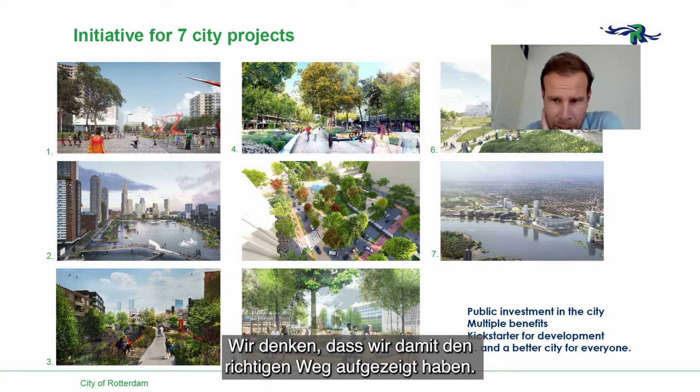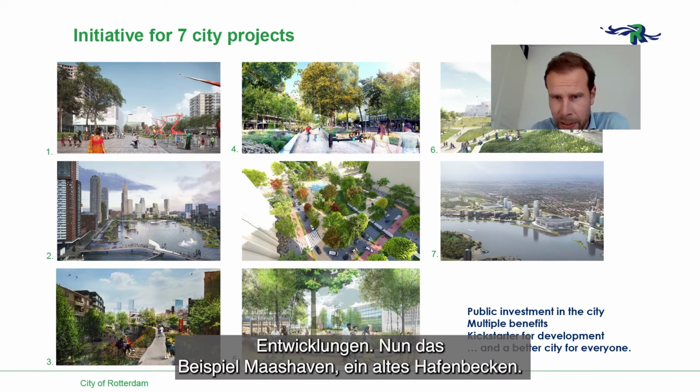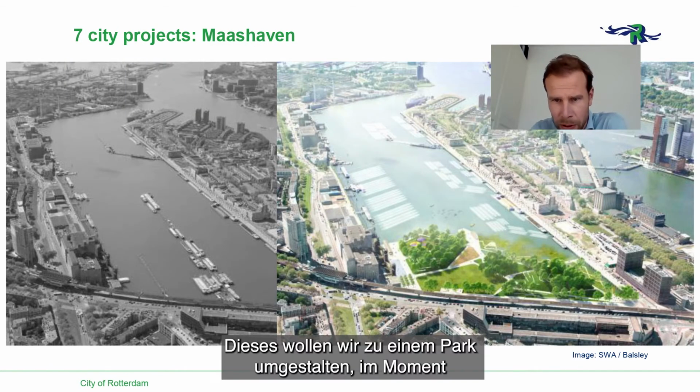And by doing so, we think we show the right way. It is a public investment, but we also think it will be a Kickstarter for more development. Next is an example in the Maashaven, an old port basin, where we want to make a park.